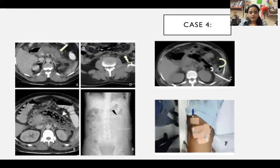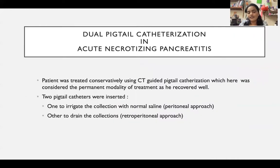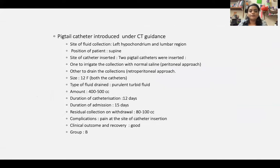So this is another experimental lab study which we did in the same patient, where it was a case of emphysematous necrotizing pancreatitis. You can see multiple air locules, and there was a large collection as well. So we put in two catheters, one via a peritoneal and the other via a retroperitoneal approach. We irrigated normal saline in one of the catheters, and we used the other catheter to drain the collection. That way, all the large air locules and the debris, which was just sedimented, cleared out very well. So the patient did not go for surgery, rather recovered very well just by pigtail catheterization.